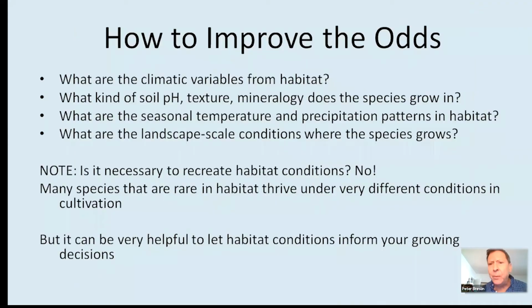So the question: how to improve the odds? How can we get that little edge in the positive direction of raising some of these plants, for example, from seed to flowering size? One of the ways that I use myself, especially after I started studying a lot more habitat data, is that I wanted to know the climate. I wanted to know the soil pH, texture, and mineralogy. I wanted to know the precipitation and temperature cycles, the landscape scale conditions where the species grows. Is it on slopes only? Is it on ridge tops? Is it in the basins? Does it grow in silt? And so I started to collect as much data as I could around this.